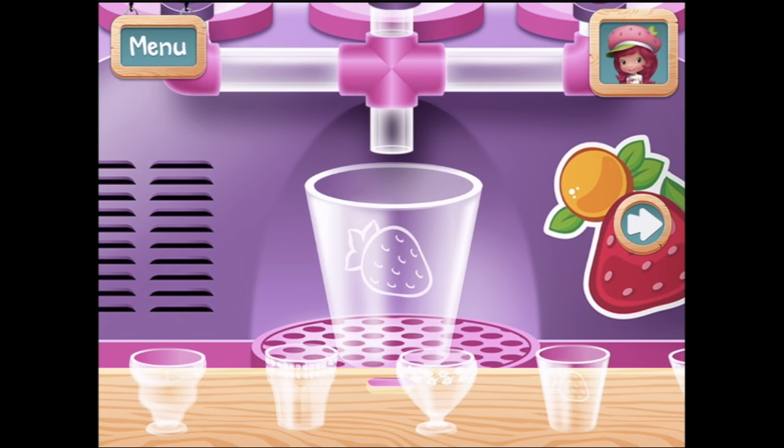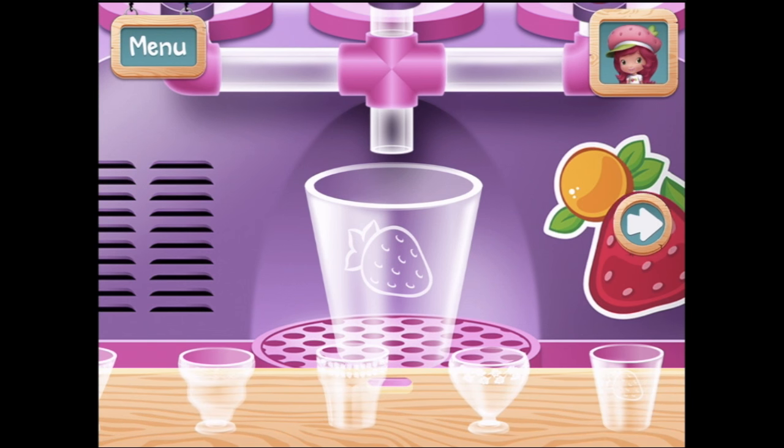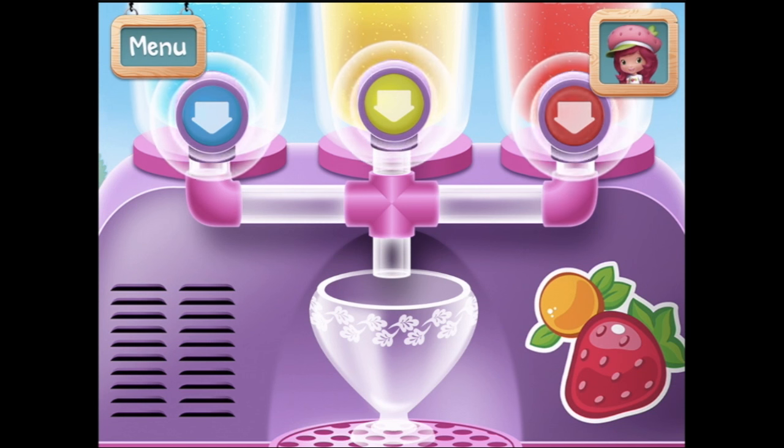What shape of glass would make your slush super special? Oh, they would all make it super special. This one. Okay, here we go. Let's get creative. Press the buttons to pour the slush. You can make a design by alternating colors. If you press two buttons at the same time, you can even mix colors to create new ones.